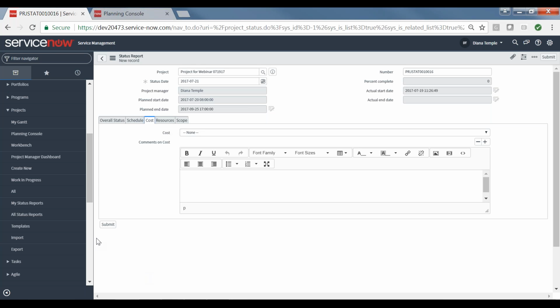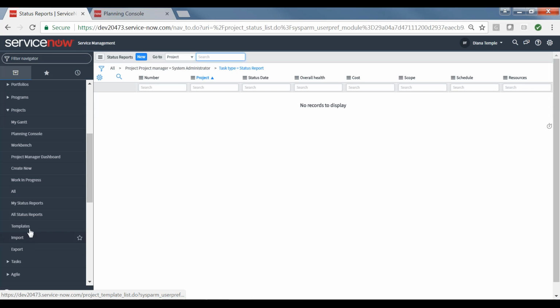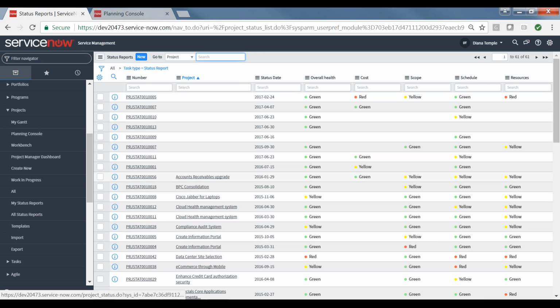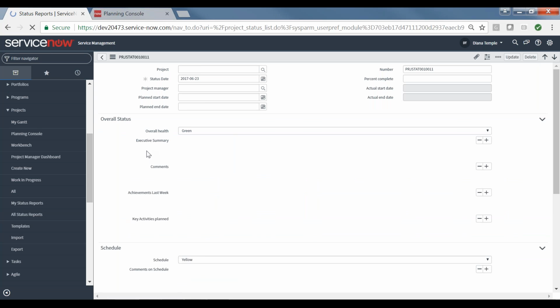And then whenever I'm happy with the report, I simply click Submit. And I am actually going to go to a status report that I created a moment ago, or on another day.